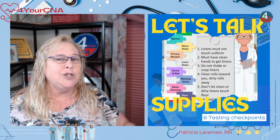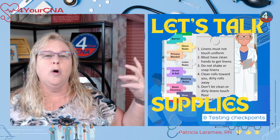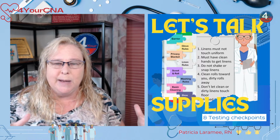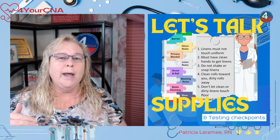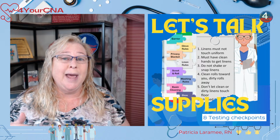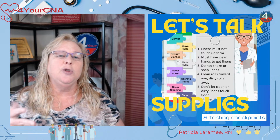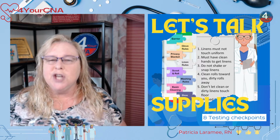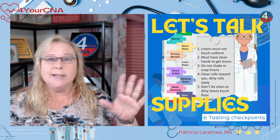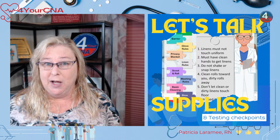It's not the fact that you forgot a washcloth or a pillowcase or a toothbrush or whatever the case may be. It's not the fact that you forgot that. It's what you're going to do when you have to go back and re-get that supply. Are you cross-contaminating? That's what they're going to look at. So there's no checkpoint that says got the right amount of supplies. You're graded on what you're going to do with those supplies.